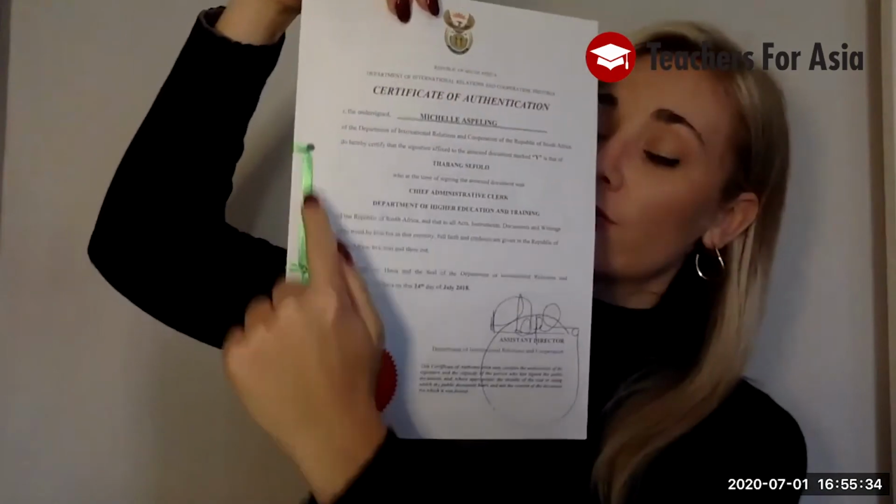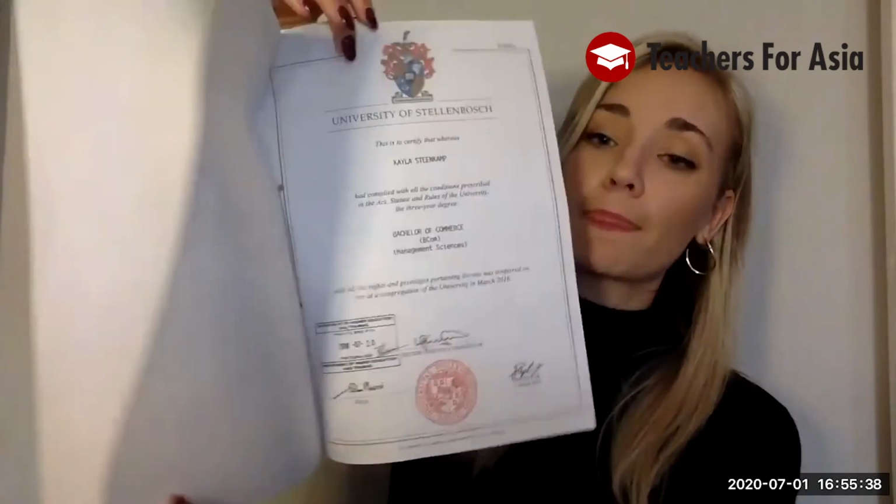Here is an example of my documents. Here is my original degree, and here is the documents from DIRCO. So it will look like this. It will have a green ribbon, a red stamp, and as you will see here at the back is the copy of my degree. So my original degree is safe, nothing is wrong with it.